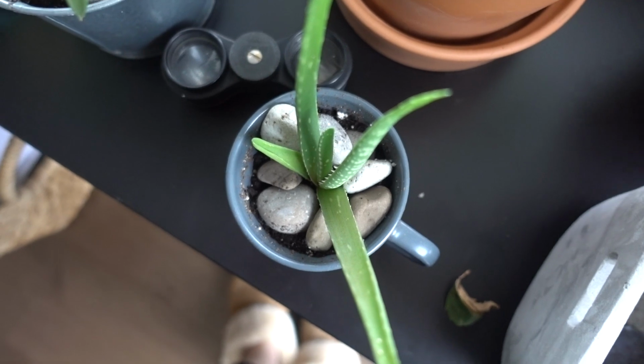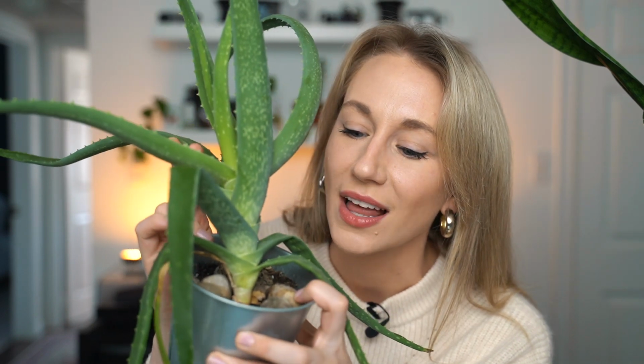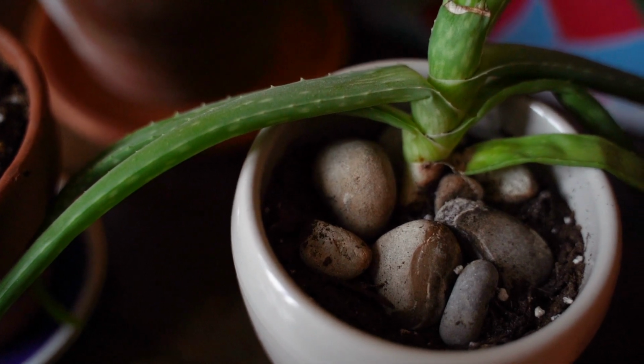They love a sunny spot and tight shoes, so even though this guy is getting pretty big, we're not concerned at all about removing it from its pot because he's pretty happy. Another quick thing about aloe potting is they do love to have kind of rocks around the base of them. Sometimes it can be great and decorative, but in general, the plants just like feeling like they are tight and really well supported in their pot.